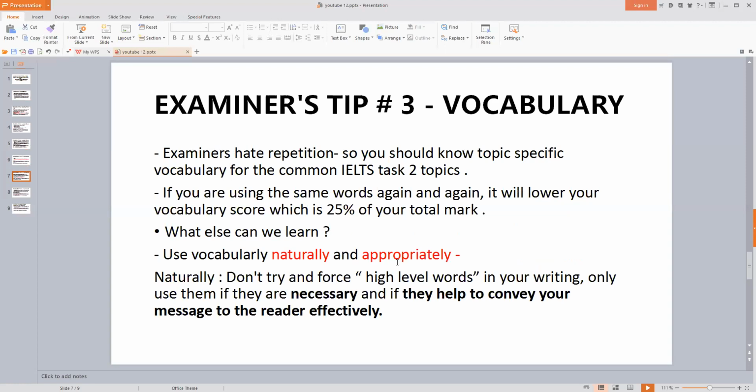Don't try and show off to the examiner, saying, oh, I know a lot of high-level words. This is not going to be good, guys, because this is what the IELTS examiner is telling us. So what you should do is use the high-level words or good vocabulary only when it's necessary. And what does it mean when it's necessary? It's necessary when it really helps to convey your message to the reader effectively. If it is helping you to put your message across to the examiner, and it's clarifying what you're trying to say, then you should use that vocabulary. So only use it when it's really necessary. That's what the examiner really means when he or she talks about using the vocabulary naturally.